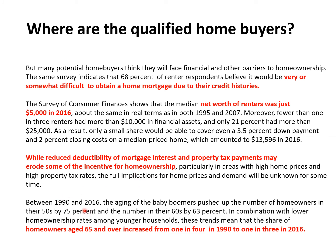And between 1990 and 2006, obviously the aging of the baby boomers pushed up the number of homeowners in their 50s to 75%, and the number in their 60s up to 63%. So what does it mean? Pretty much the share of homeowners aged 65 and over increased from 1 in 4 in 1990 to 1 in 3 in 2016. So as we know, the millennials are still not buying homes.